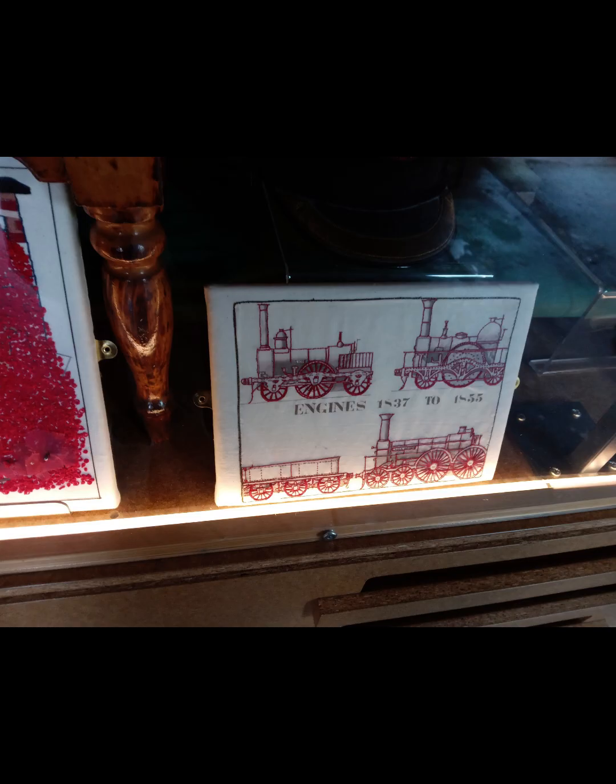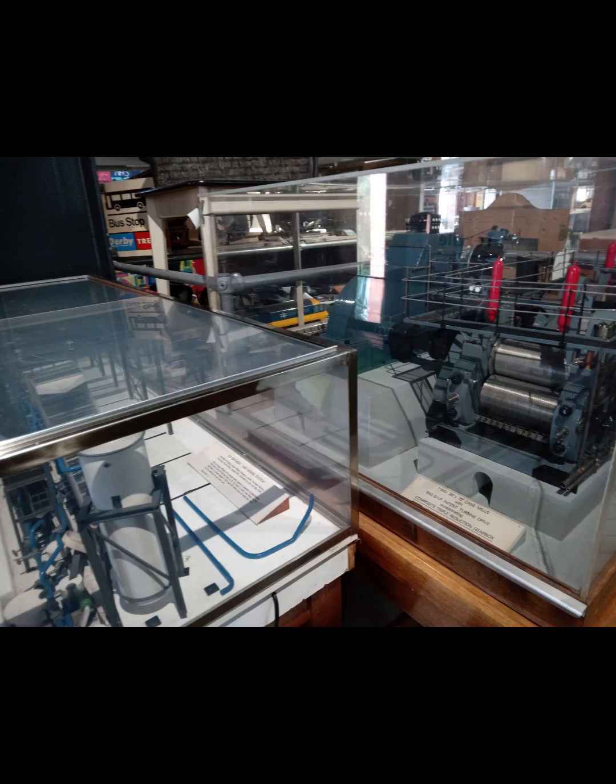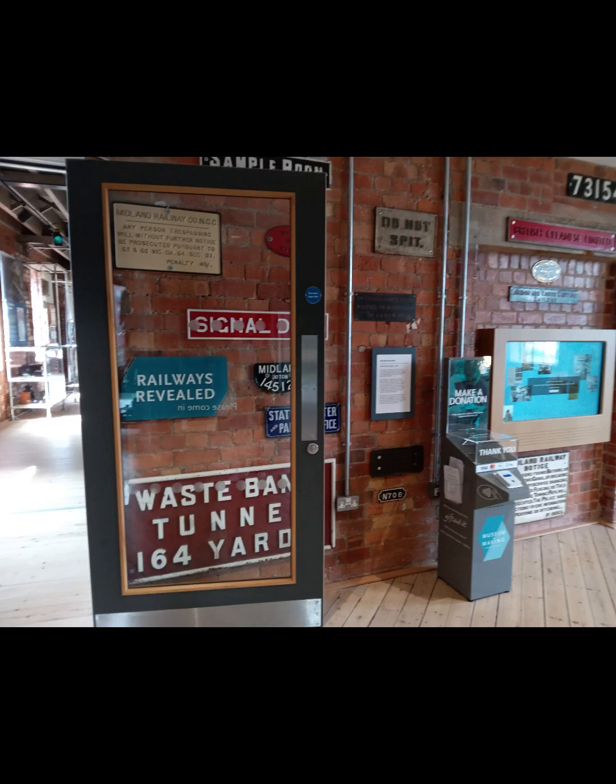This is where we get all the fun part. We get to see the trains. I'll let you enjoy.